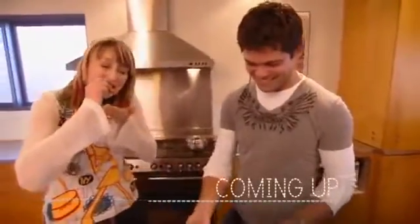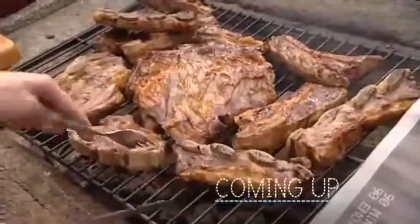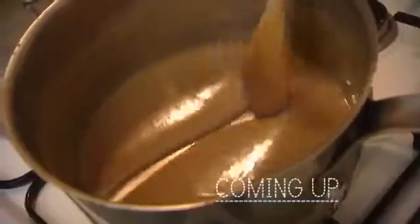Join our food safari to learn how to whip up fresh, healthy ceviche, Chile's favourite all-purpose salsa, the secrets of the Argentinian asado, the best empanadas on the continent, and thick, luscious caramel that you'd cross the Andes for.